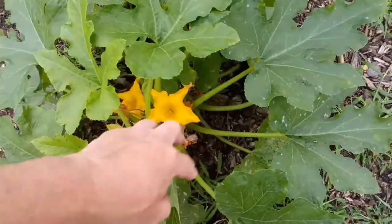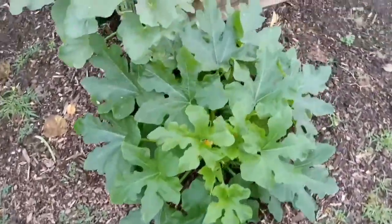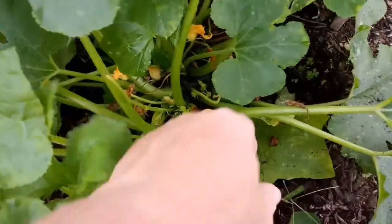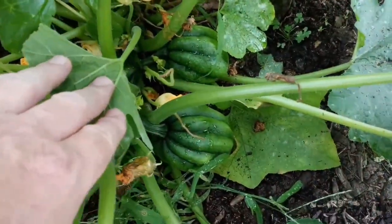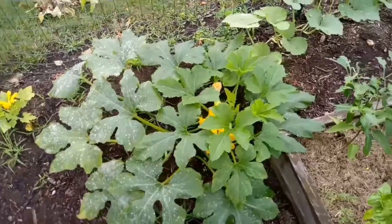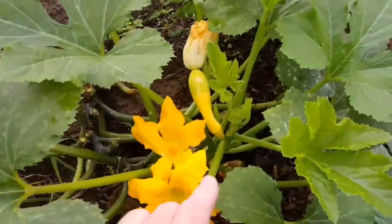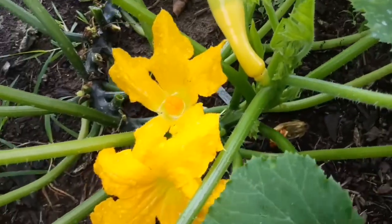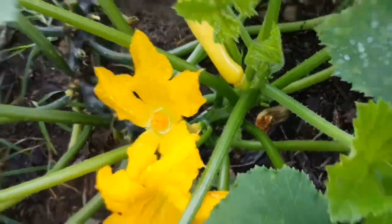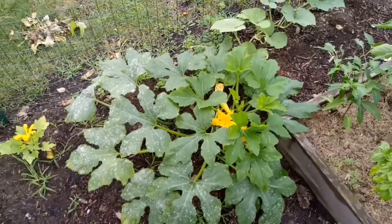Again, succession planting. So I got a couple of new ones coming on here, as well as a couple of new acorn squash coming on here. Nice. The yellow crookneck, I thought it was done, but it's starting to produce more. So I will take that.